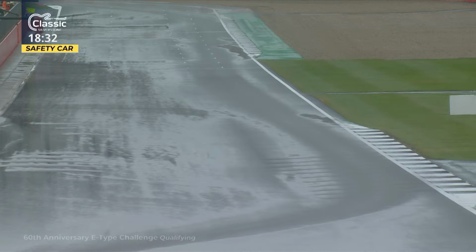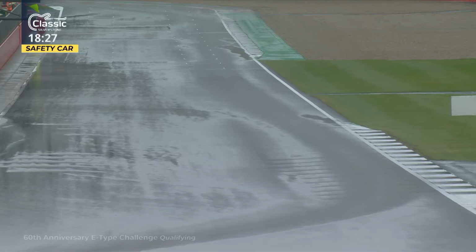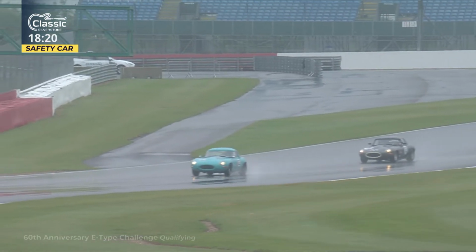But there you are. That's what we're talking about, Alistair. You can just see that bit of a drier line on the right as we look at it there. That's right, yeah. They're squeegeeing the water off the line, aren't they? But equally you can see the puddle to the left of that, which makes it very tricky for overtaking.